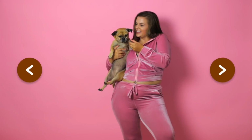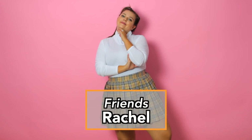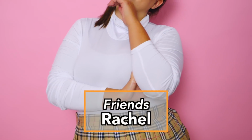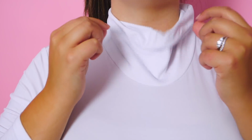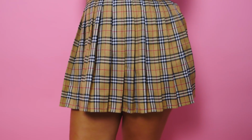My specialty. I love Friends so much, but coming up with a Rachel costume was a big challenge because she has so many iconic outfits in the show. I went with a white turtleneck sweater and a brown plaid skirt, which I feel like is very Rachel.